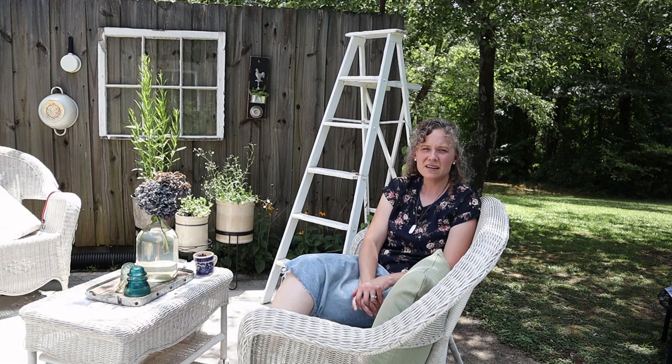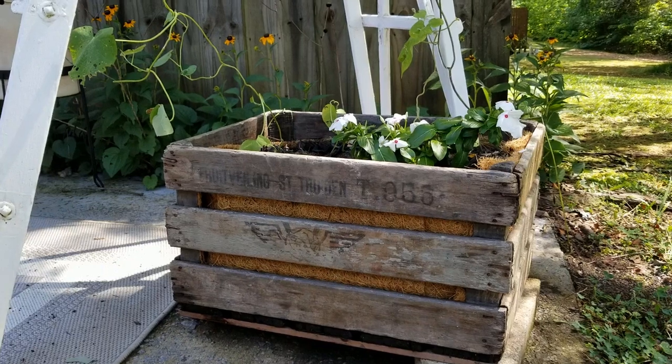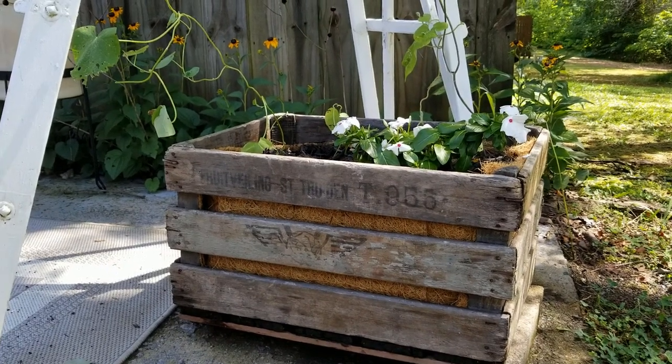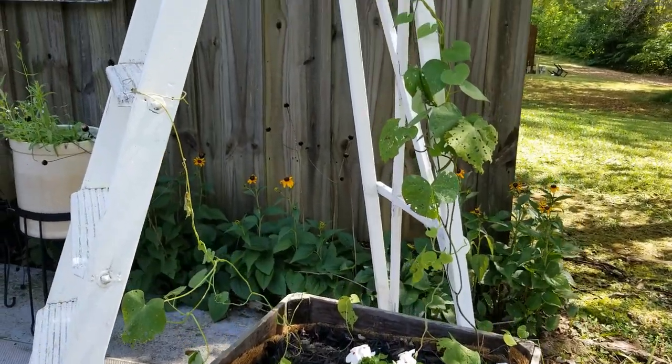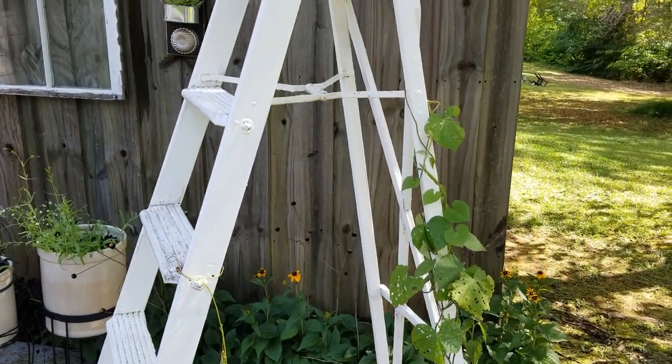You can see this painter's ladder behind me. I bought that at the thrift store a couple years ago, and I just painted it white, and I just love the way it draws the eye up and gives a focal point. I've tried to get some morning glories going on the side, and they're sort of getting there. It's taking them a little while to get started, but hopefully I'll get some morning glories to start trailing up the side, and I'll see some blooms here soon.